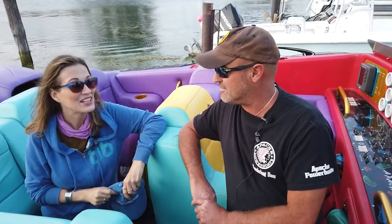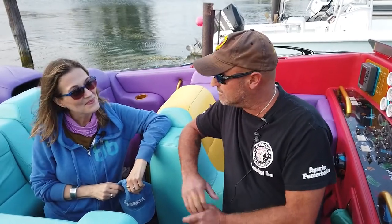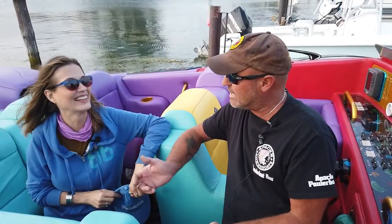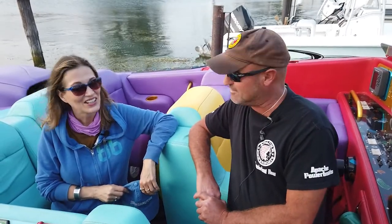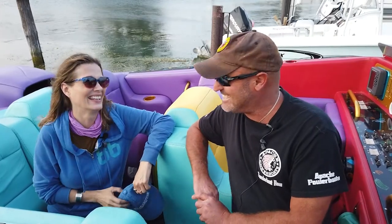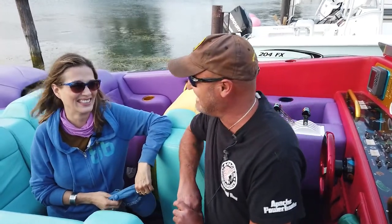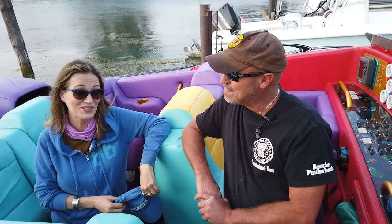Poker runs. What are poker runs? You run from stop to stop and get a poker card. Oh, that's cool. Whoever gets the highest hand at the end, there's prizes, cash prizes. Yeah, never raced. You want to make a million racing boats, you better start with 10 million. It is a race boat, though. It is capable. It's a gorgeous boat.